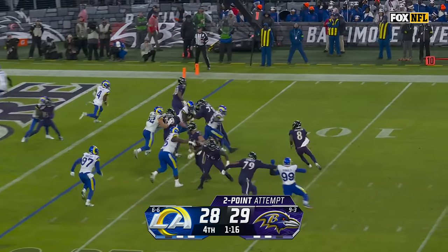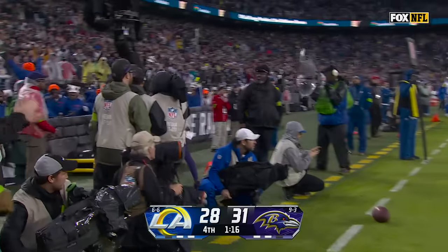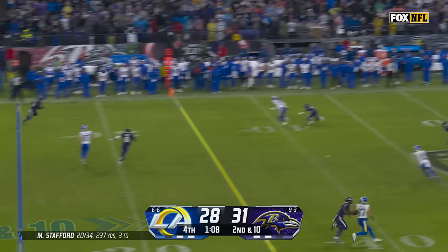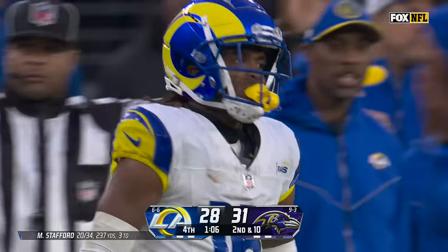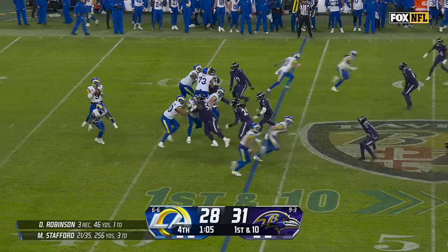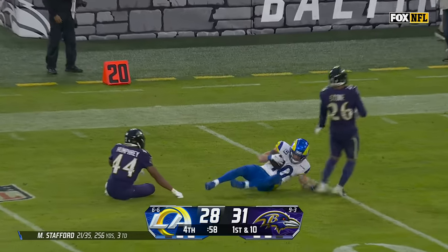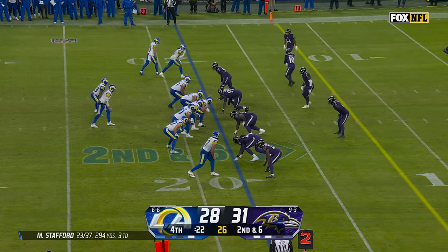Jackson on the roll. Lamar Jackson finds Flowers again for two more. The critics about finishing close games. Stafford steps up. He's got Robinson, and DeMarcus Robinson with Humphrey falling has a first down out near midfield. And get turned. Stafford launching. He's got Kupp. Cooper Kupp makes the grab into field goal range. A lot of time running down to 22.